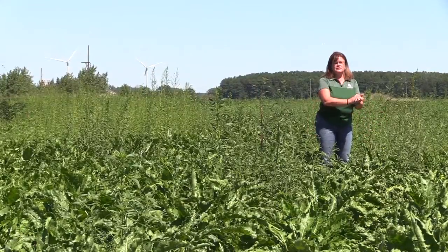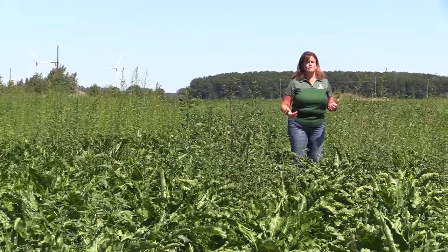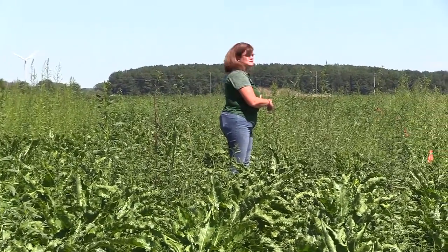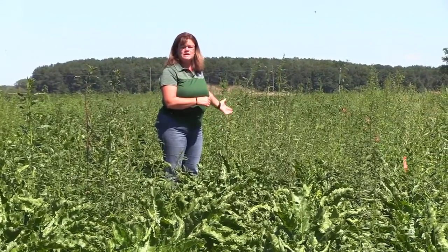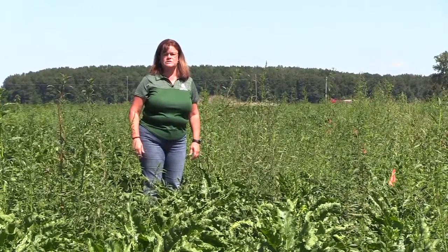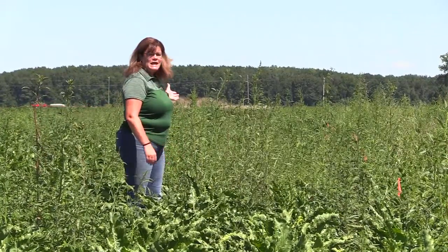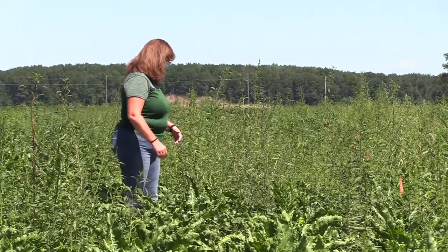One of the other things people always ask is, could Stinger actually control waterhemp? The plot right behind me is 2 applications of Stinger, 2 ounces followed by 4 ounces, which is kind of our general recommendation for horseweed control, or glyphosate-resistant horseweed control. And you can see we really don't get any waterhemp control.